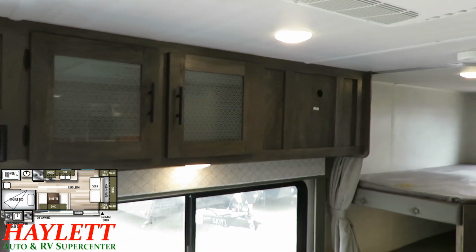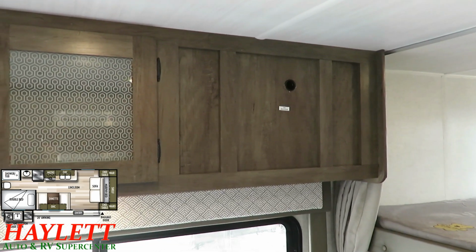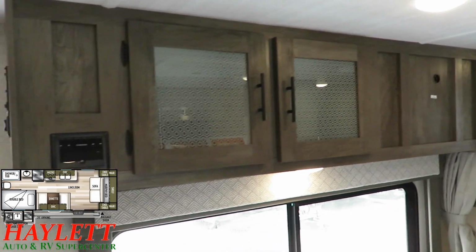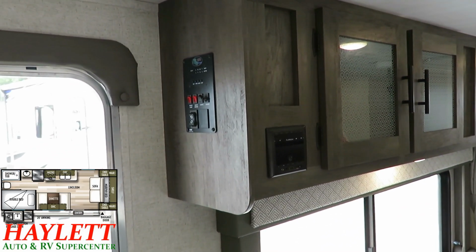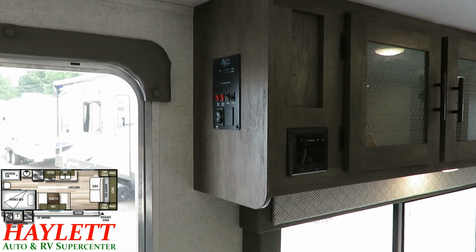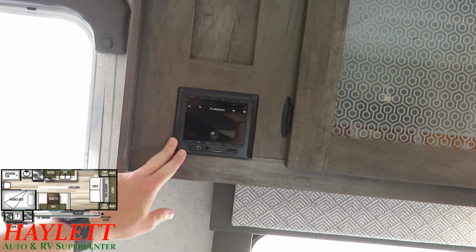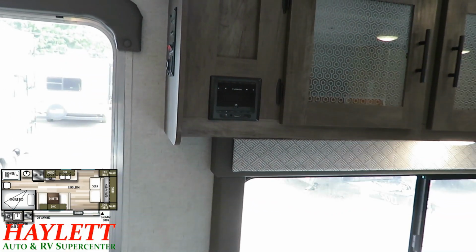Should you choose to do some entertainment upgrading on this Wildwood, that is where you would go, mounting a TV and swing arm bracket of your choice, with your entertainment unit and your master kind of control panel switches over here right by the door, where they're up high away from the kids, but very easily accessible for mom and dad. Should you choose to add something like a Roku stick or a Blu-ray player, you do have the HDMI outlets there to be able to do that.